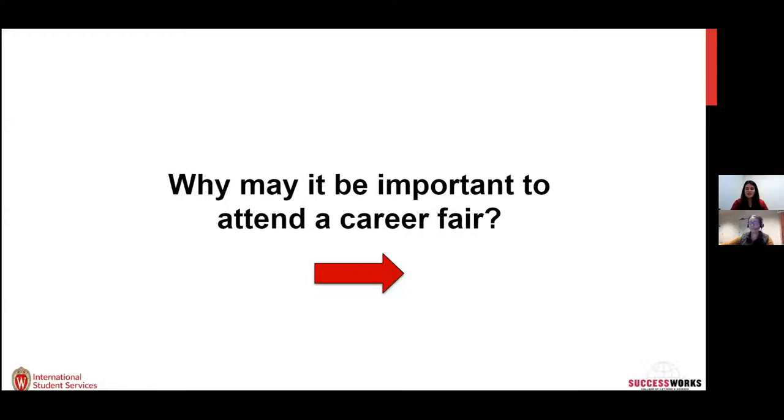Good platform to know about potential employers, definitely. Introduce yourself to recruiters, for sure. Yes, it is a great hands-on experience to learn more about your future career. It's a very good way to explore different career options, get your questions answered about specific career paths or companies or organizations, to get your name out there to recruiters instead of just applying online, for sure. It's always good to put a face to the name and establish that connection. These are all fantastic. Practice your elevator pitch. Yes, I love that answer. We will talk a lot about that too. Great, these are all really good answers.